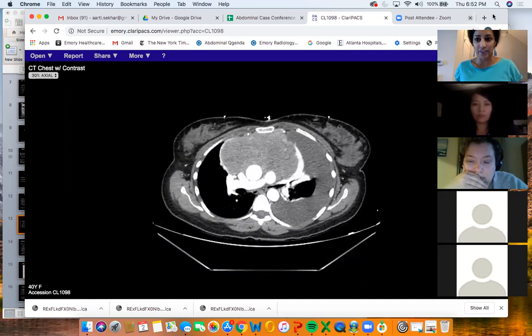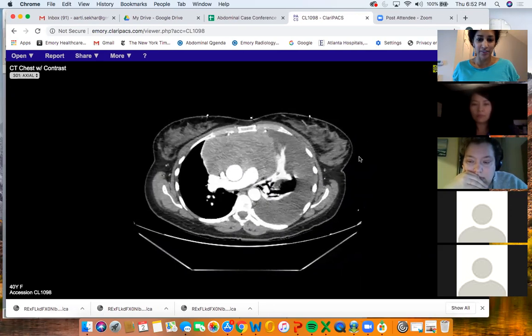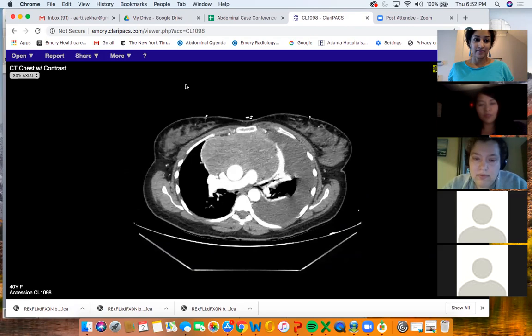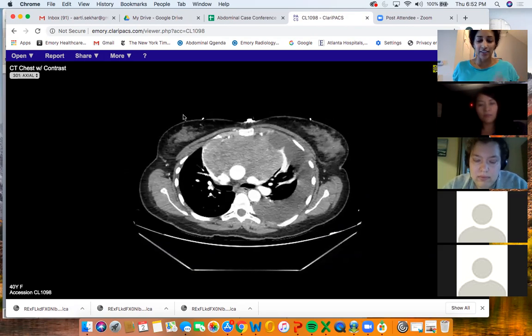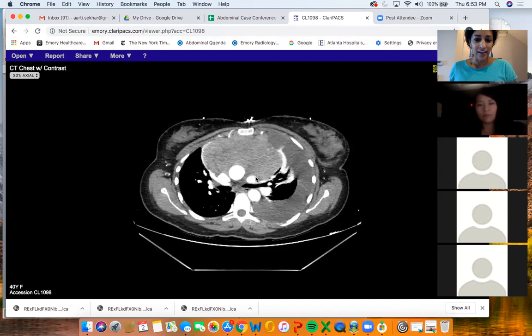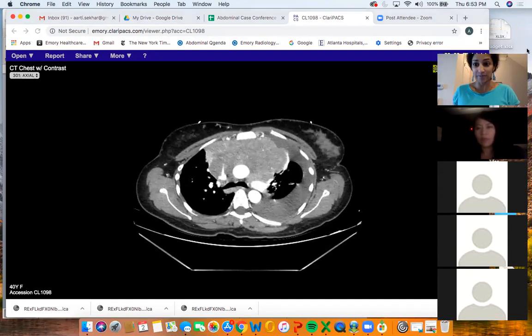I can't see the chat box anymore, so please, Nellie, let me know what people are saying. Lymphoma, teratoma, thymoma. Yeah, so there's the 4 T's, which is thymoma, terrible lymphoma, teratoma, and thyroid, like a goiter. So often you have to actually do a biopsy to diagnose this. We did a biopsy, and in this case, this was a lymphoma.